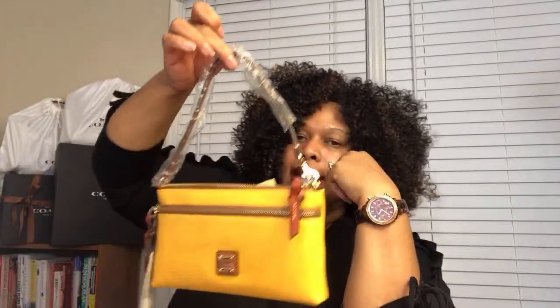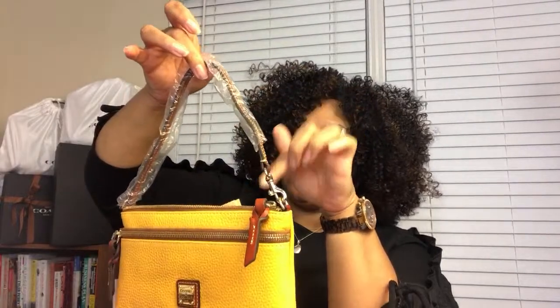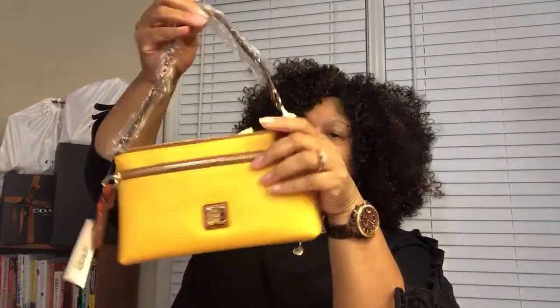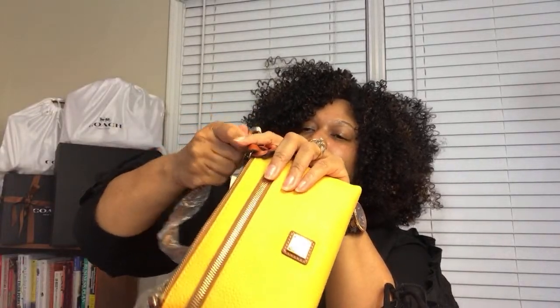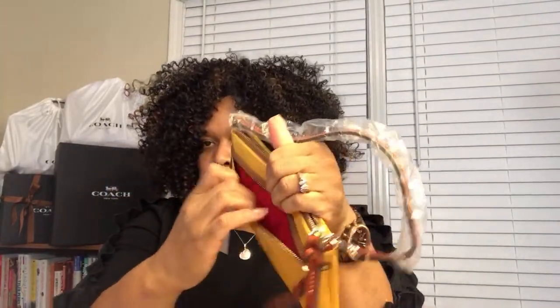So you can use this as a small purse, or you can tuck the strap in and use it as a clutch or just as a wallet, or you can detach on one side and create your own wristlet. Let me see if I can get this in here. So you can actually create a wristlet for on the go. Let me get this back over here so you can see the difference. All right. So it has a zipper in the front.